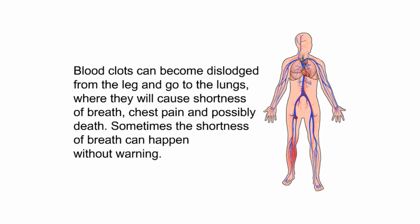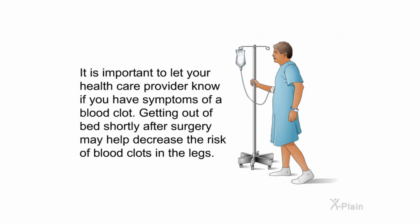Blood clots can become dislodged from the leg and go to the lungs, where they will cause shortness of breath, chest pain, and possibly death. Sometimes the shortness of breath can happen without warning. It is important to let your healthcare provider know if you have symptoms of a blood clot. Getting out of bed shortly after surgery may help decrease the risk of blood clots in the legs.